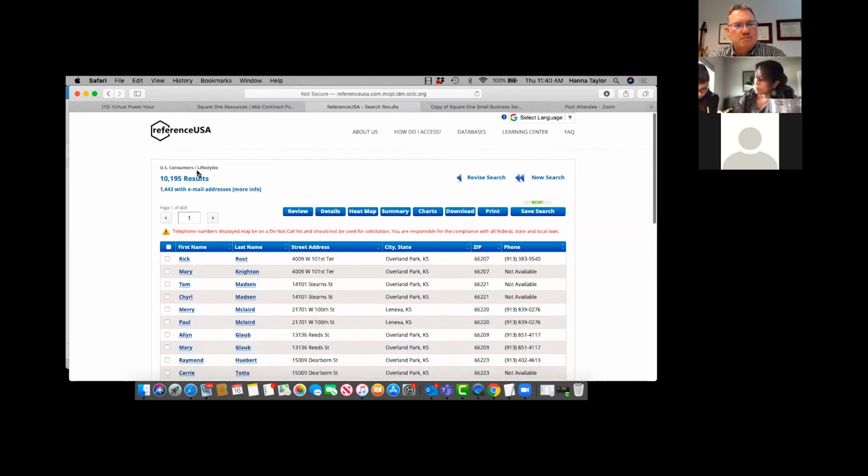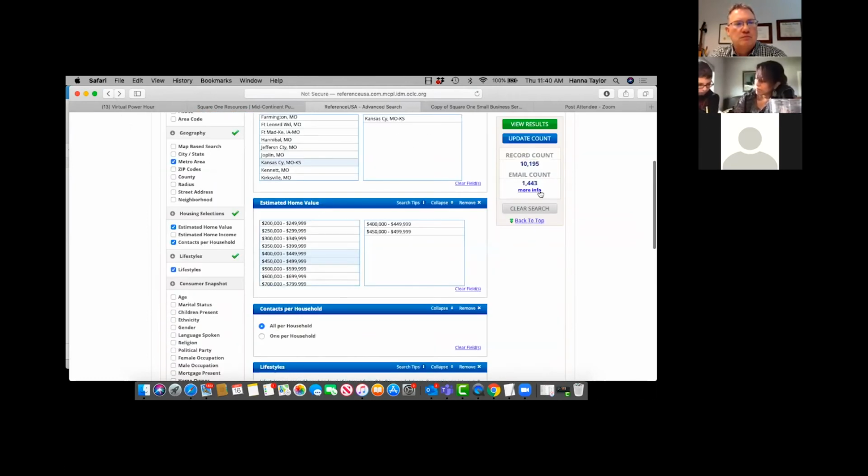I do want to go back here real quick and show you this email count. It shows you how many people have a listed email. If you click on more info, it's going to let you, the emails aren't free. You have to purchase them, but they are way cheaper than all the other options out there to buy people's emails. And once you buy them once, if they open your email, you don't have to buy it again. So it's your email, you get to keep it forever.